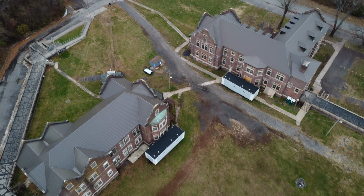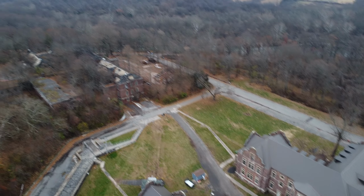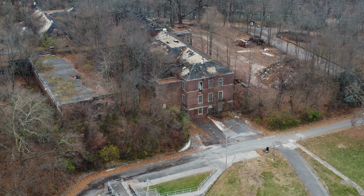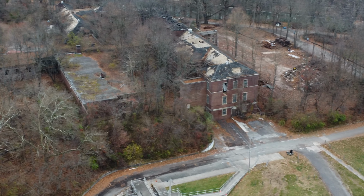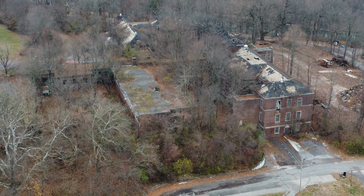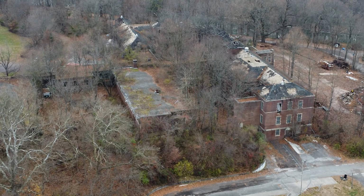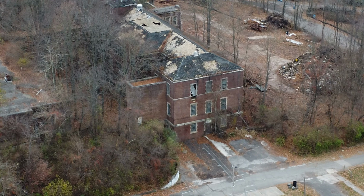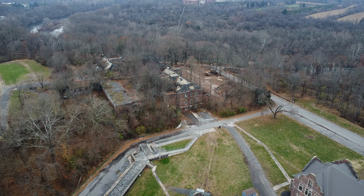It looks like there's more property over here, which I didn't even know. So this is like more of the abandoned stuff. You can really see this place is being taken over by nature. It's really cool. I imagine at some point they're probably going to tear this stuff down, which is unfortunate. But look at that. Crazy, crazy place. Crazy history.